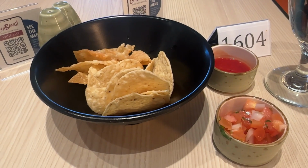The last one here on our epic tons of included food on Carnival Jubilee is ChiBang. ChiBang is fusion. It's Asian and Mexican food smashed together in one restaurant. When you go in, you sit down, they give you chips. They give you tortilla chips, and then they give you those, when you go to a Chinese restaurant, those little oily flaky chips that you dip in duck sauce. They give you those, and they give you salsa and duck sauce. So that's really cool. And then you can pick what you want.